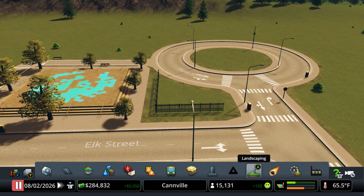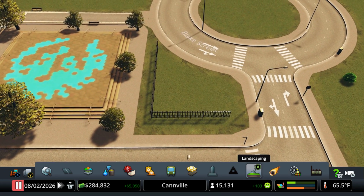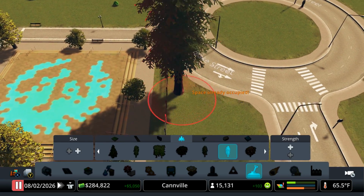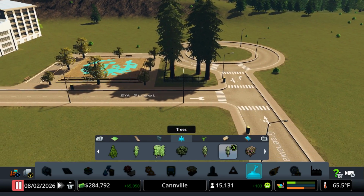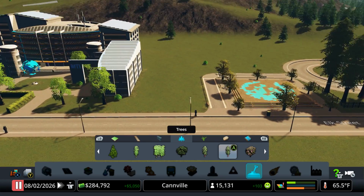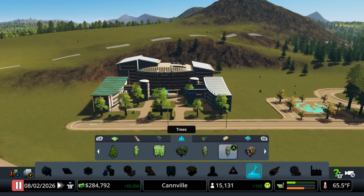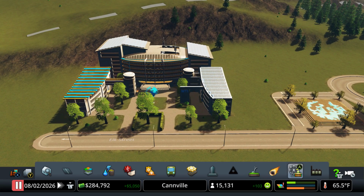Actually, nah, that'll take way too much time. I was gonna do a little bit of beautification with some tiles from one of the park DLCs, but we'll leave that maybe for another episode. For now, we'll just focus on the task at hand, which is getting the university activated and up and running.